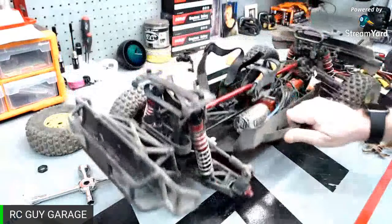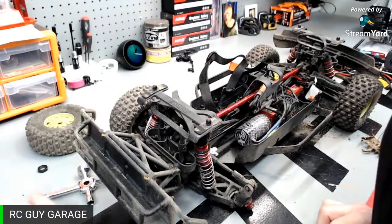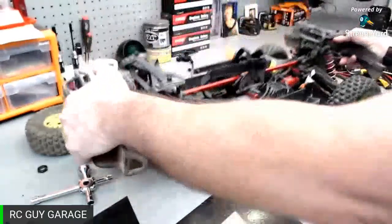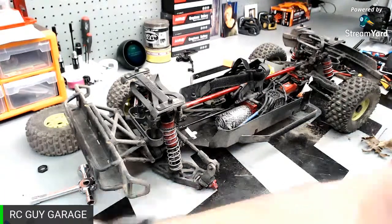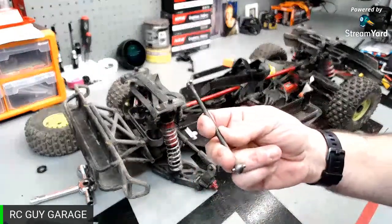What the heck did I do with the dog bone now? Man, I gotta tell you, that's the other thing too. My brain is just fried. I don't even know where the dog bone is now. Come on, what'd I do with it? It's got to be here somewhere. Ah, here it is. I found it. See, that's why I need another set of eyes.